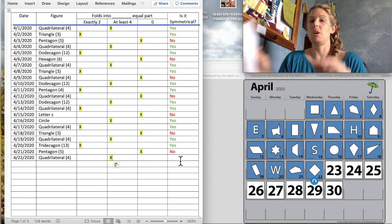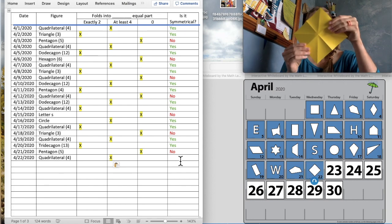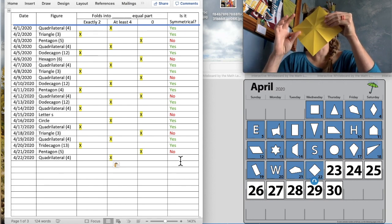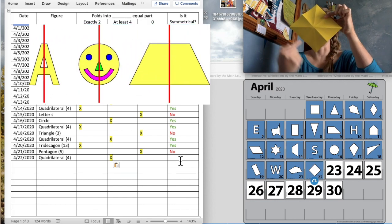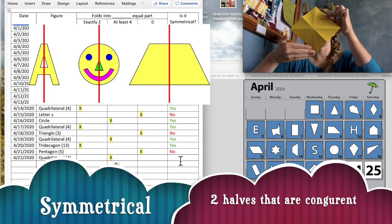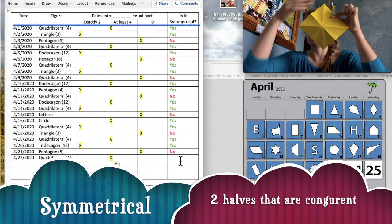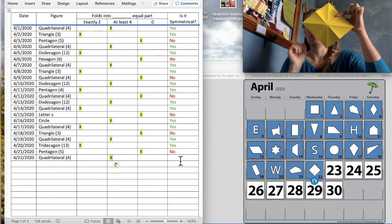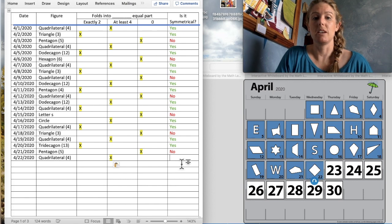Now, knowing this, if we fold it top to bottom, do we have an exact mirror shape? Do we have a line of symmetry? Is our shape symmetrical, just like a butterfly? Same on top, same on bottom. And yes, our quadrilateral is symmetrical. So we'll go ahead and put a yes there.